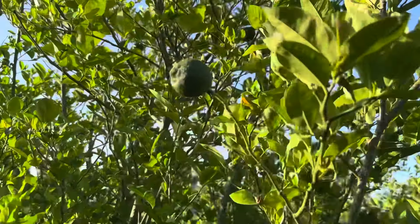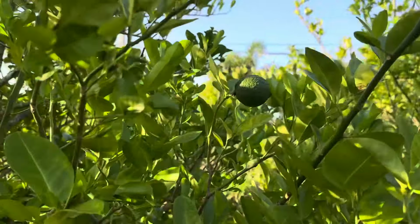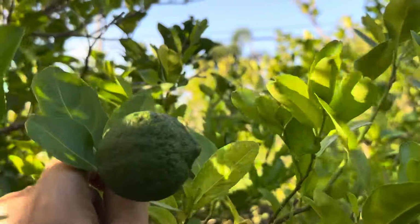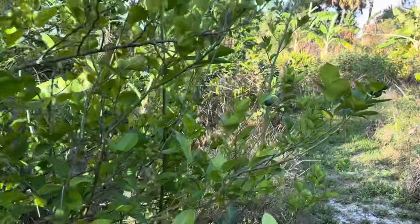Look at our Meyer lemons. They didn't get attacked by the birds this year. And the fruit is super clean, lovely, big fruit. It looks great. There's lots of fruit on it. And then this tree has smaller fruit.